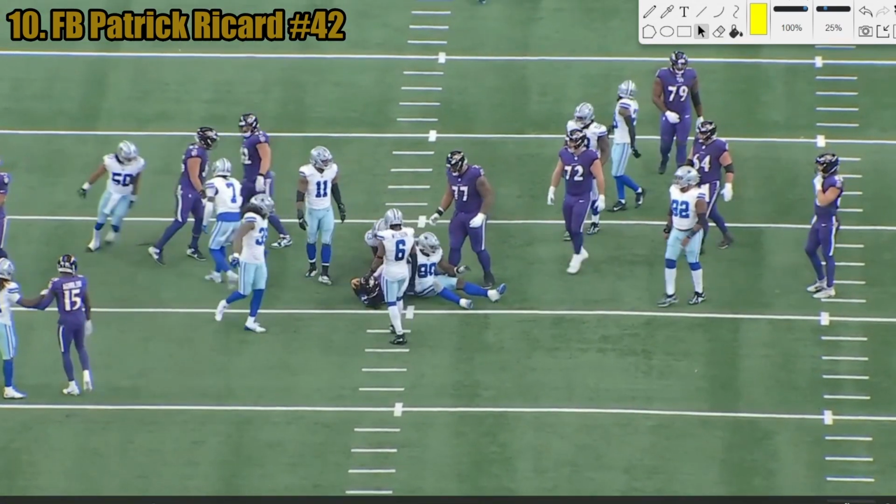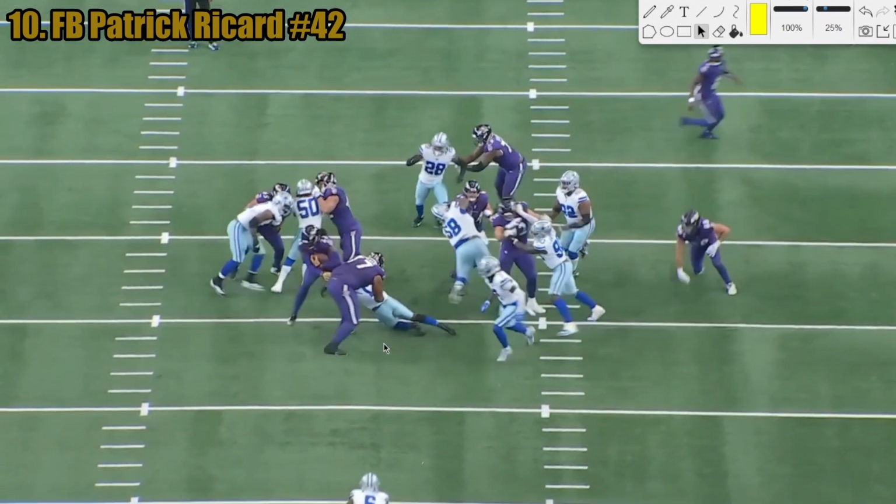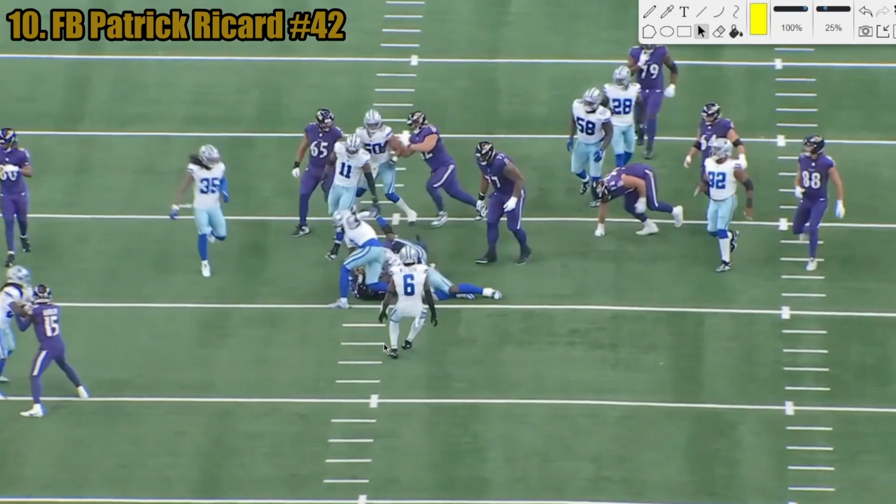Pretty unfortunate. Could have sprung that big for a big run. You don't quite get to, but Ricard did his job. That's what I'm concerned with here. That's why this is at number 10, though.